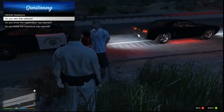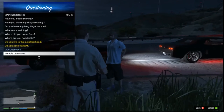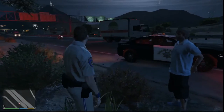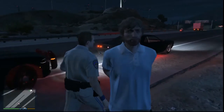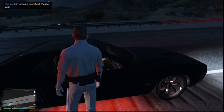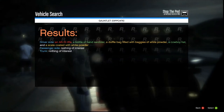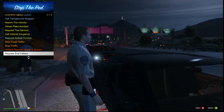You own that vehicle? Yes, it is beautiful. Not really, alright? I like my Charger more. I'm gonna give you that, alright? So just sit tight for me, alright? Do you have anything illegal in the vehicle? Not that you know of, alright. Just sit tight. Look at the prison you're gonna be going to here in a little bit. Search the vehicle. AR-15, random sanitizer, drug-filled baggies, white powder, cowboy hat, yeah, okay, white hat. We got a whole bunch of stuff to run.